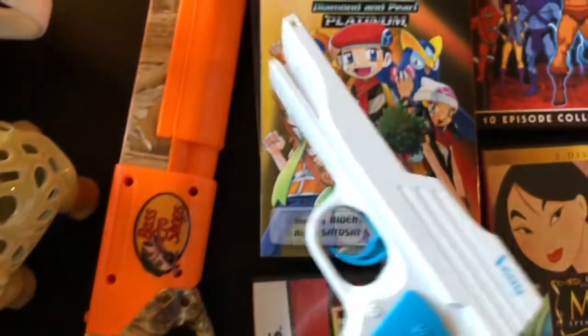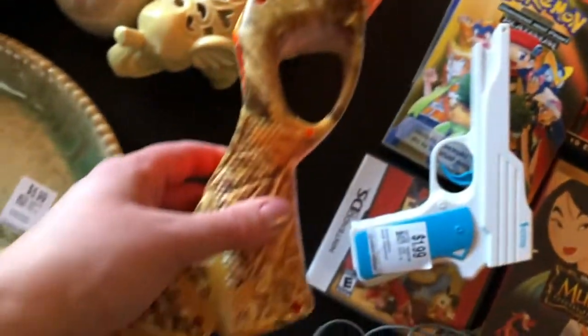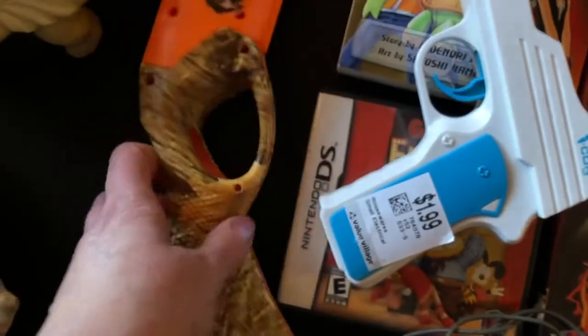That was $1.99, minus the 20% off. And then we got one of these longer type of rifles too, the guns for the Wii remote to play. That one's a little bit pricey. That was $7.99, wow. That's a little bit pricey for a piece of plastic, but anyways.